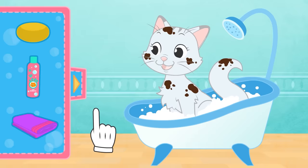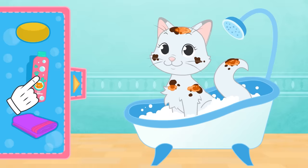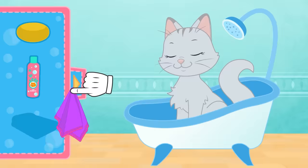With you, I'll use a special kitty shampoo. Your hair will get really, I mean really soft. And now, let's rub that little body. It smells amazing. Perfect for a fancy kitty like you. Time to get you dry. You're doing really well. It's not easy to wash other cats.